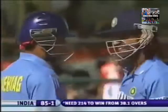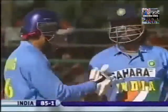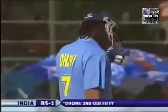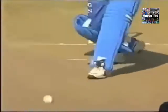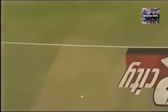And Mahendra Singh Dhoni brings up his 50. What a fine innings this has been. Splendid runs off the Sri Lankans. On that occasion, the bowler was just thrown at that delivery. It's just short, hitting it on the up. Bludgeoned it down the ground.